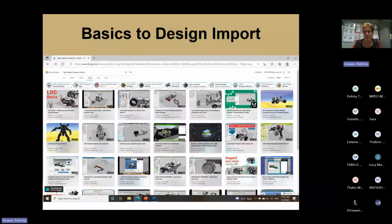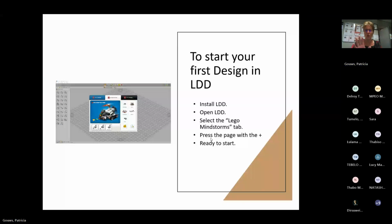Okay. All right. So now, there's a Spike Prime. There's a Spike Prime as well, so you can import that as well. Just spotted that. All right. To start your first design in Lego Digital Designer, you just install it, open it, and then you can select which kit you want to use, and you can use the Mindstorms if you want to use the EV3 kit, or apparently the Spike Prime.